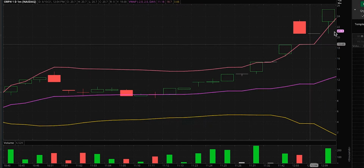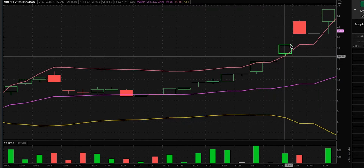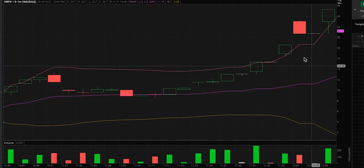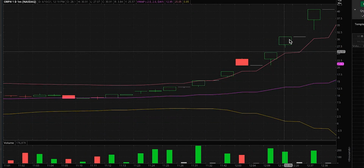It doesn't have to hold anywhere. Where it holds up on the pullback is the old halt down area, which I always love. Halt areas are always good support areas. So if we did move down, it most likely would not have just shot right through it, right? It would have tried to hold it for a second. Same here, same there. Anyway, look at this monster continue to gap up from $25.